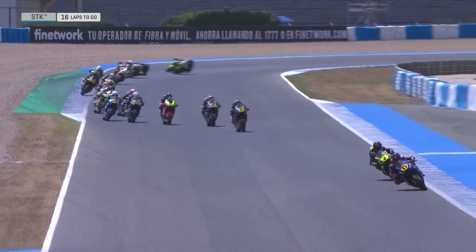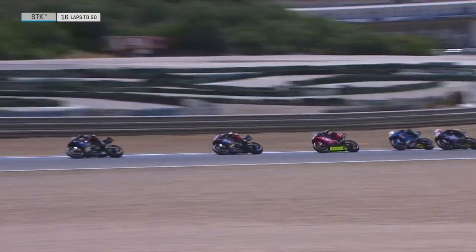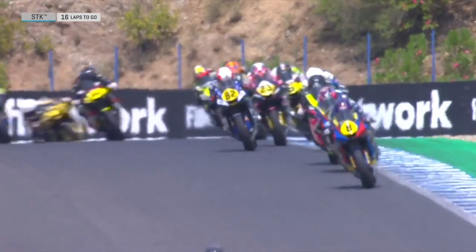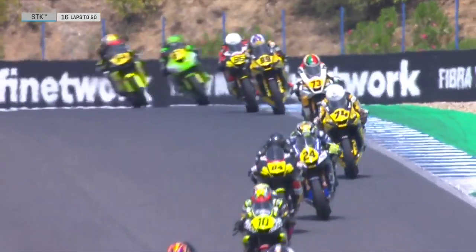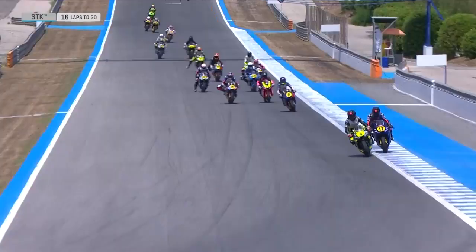But look at the gap the top two have already. We expected this. It's already 2/10 on our time screens. It's a lot bigger than that. From them back to Garcia, Rodriguez, and Iozzo, third, fourth, and fifth. But as they power down the back straight, it's Munoz that leads the way. Yeah, they're already gone, aren't they? Munoz and Fernandez. They've checked out in these opening 2 sectors already, by the looks of it.